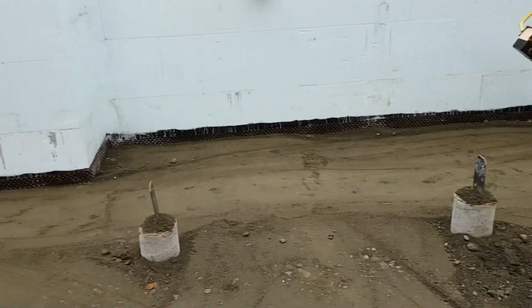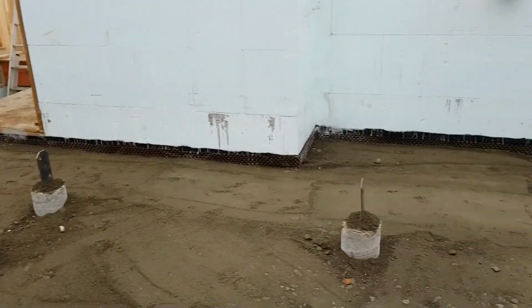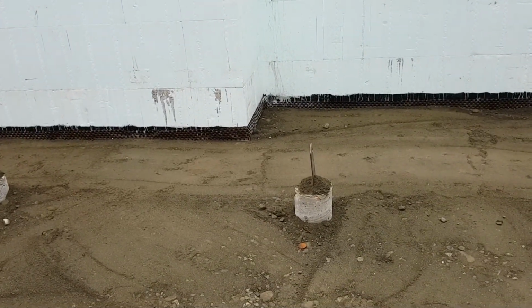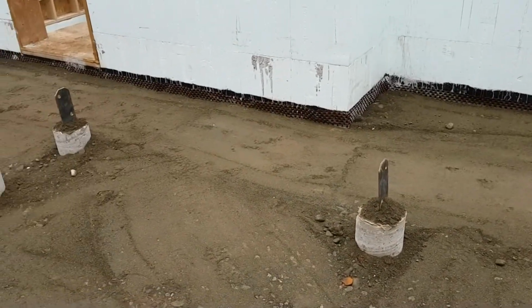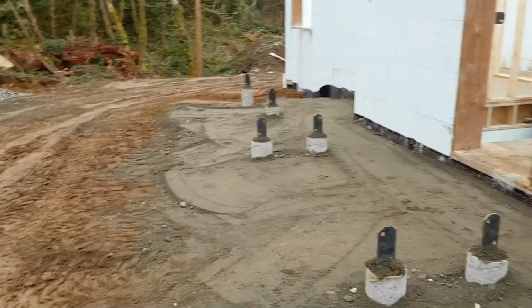So, yeah. So, hang on. That wasn't bent when I welded it. I am going to have to talk to somebody. Somebody banged that.